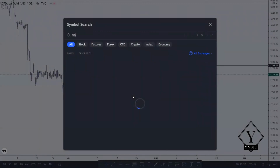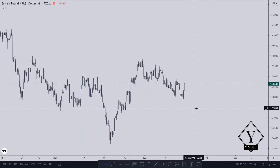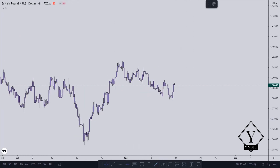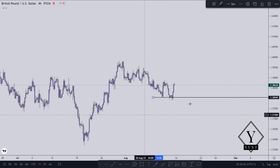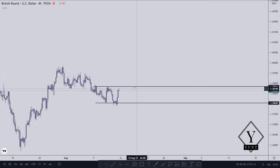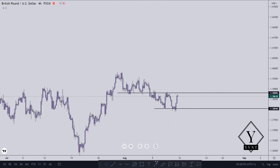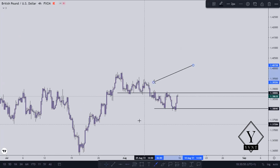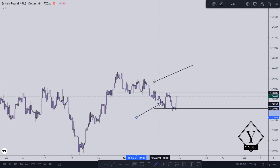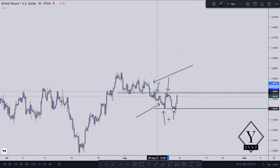And then let's go to GBPUSD. On GBPUSD, we have this double bottom here where price is rejecting, and then we have this range here. We just broke out of this range, and now price is currently sitting in this range. We have the lows here, which we're respecting, giving us a double bottom, and then we have this high, which is respecting the previous high.